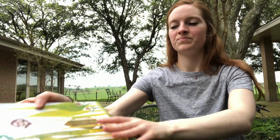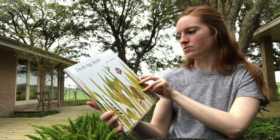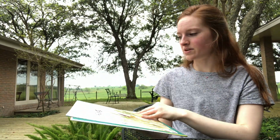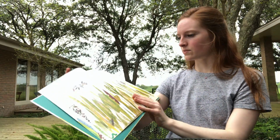And this one's another one with great pictures. Inch by Inch, written by Leo Lionni. Okay, let's see what this one's gonna be about. You might have seen this book before. If you have this book, you can go and get it. You can follow along while I read the words.